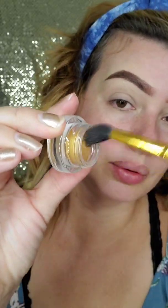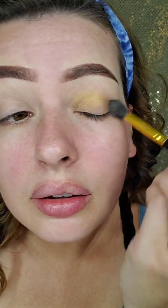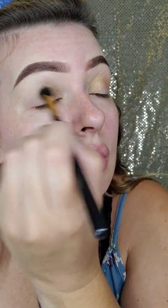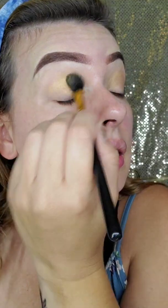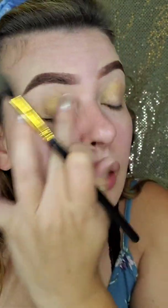So I'm just going to go in with the brush. I don't know what I'm doing, honestly. I'm just winging this. And I'm going to go kind of all over the lid with this. I did not really have a plan mapped out, but I wanted to kind of try a little bit of everything. Okay, so that's just kind of going all over the place here. I'm going to pat it down with my finger.